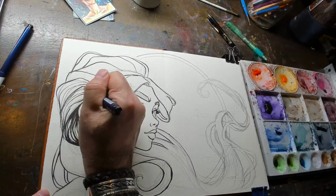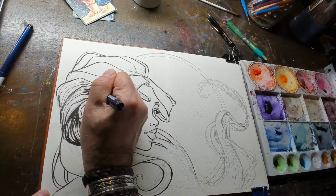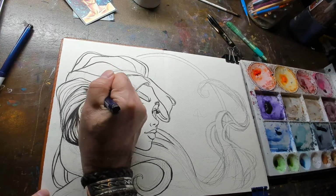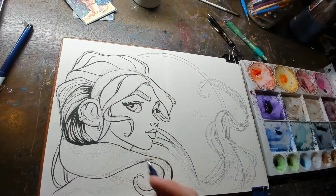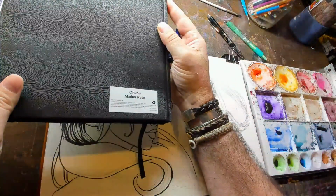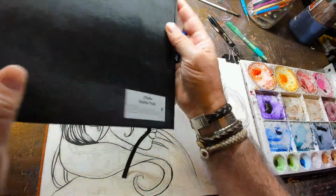How much GSM would you recommend for alcohol markers? For alcohol markers, I think the best paper that I've used is the Ohuhu Sketchbook, and I don't know what GSM it is. I don't think it has any of that information. Bethany would know what GSM is. Bethany keeps all the little nuggets of information. Yeah, it doesn't say. That was the best one for markers, though, the Ohuhu Sketchbook.